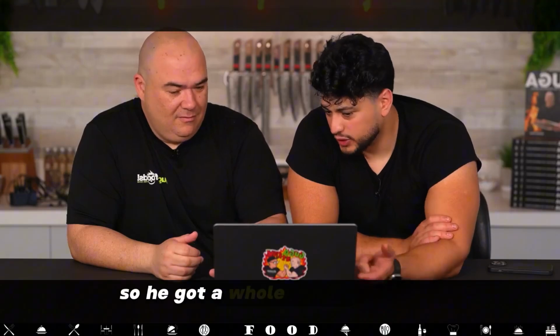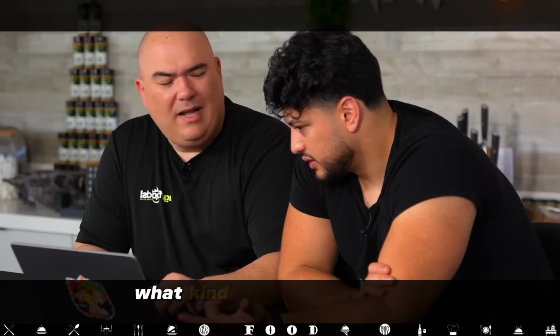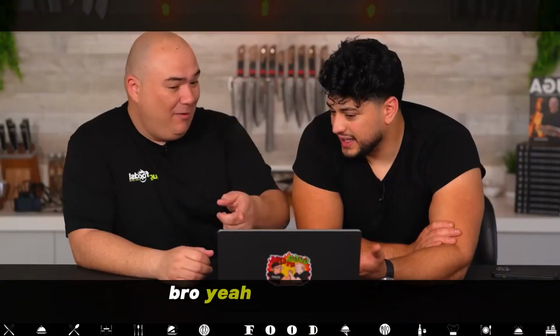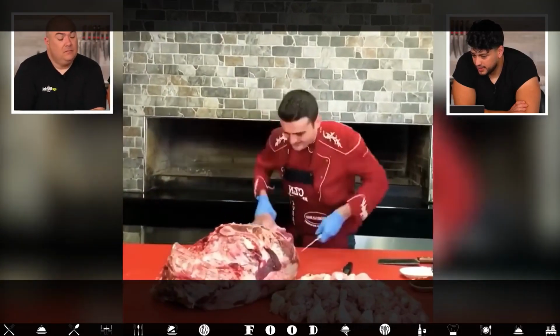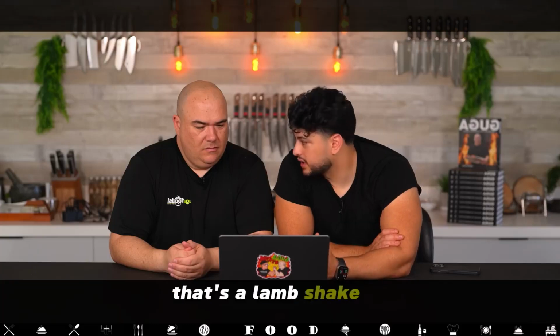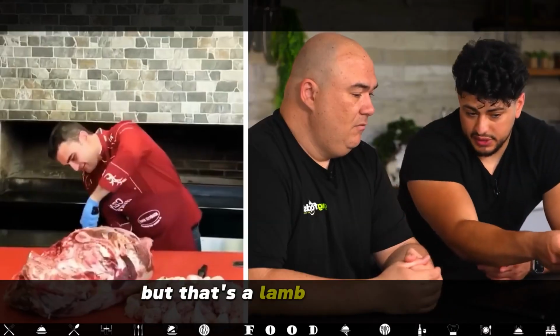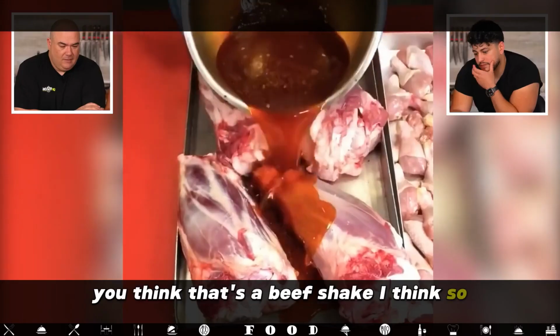So he got a whole leg of lamb. I don't even know what that is. That looks like a cow, maybe. Are you crazy? What kind of lamb do you have? That's what I'm saying, it's a cow. What kind of lamb do you have in Michigan, bro? That's a lamb shank. That lamb has been eating very well. But that's a lamb shank, right? That does not look like a cow. Yeah, it does. You think that's a beef shank? I think so.